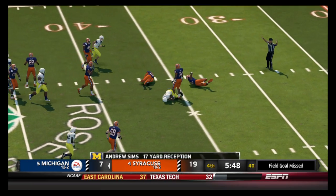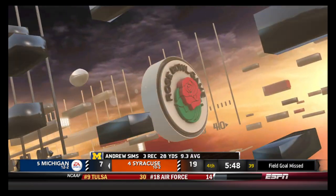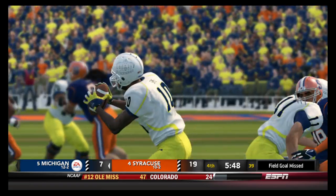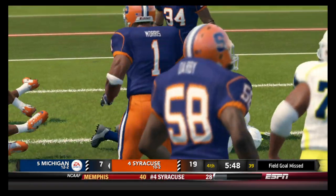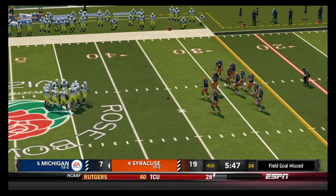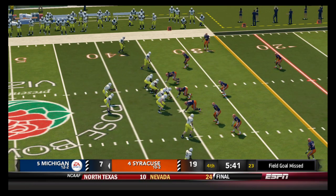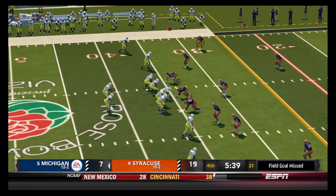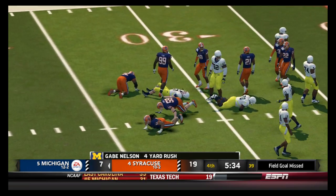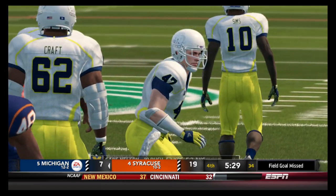Complete. He's got room. And he's taken down around the 36-yard line. I'll tell you something. I'm loving this quarterback's confidence more and more as this game goes on. He's really throwing the ball with some purpose. First down, 10 to go. Ball on the 36-yard line. And he's tackled after positive yardage. That makes it 6-6.